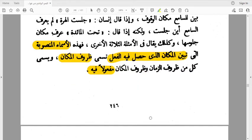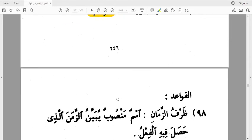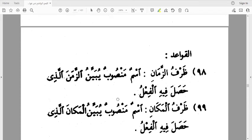So you now have مفعول فيه, مفعول لأجله, مفعول به, مفعول مطلق. And you realize that every مفعول is منصوب. All the مفاعيل are منصوب. But when we come to مفعول فيه, we have two things the action occurs in. Action occurs in a place and it occurs in a time. So it has the ظرف الزمان and the ظرف المكان. Jamil? Okay.